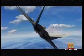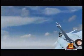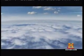The F-22 easily gains lock and fires. The Rafale is obliterated. But the first F-22's not out of the woods yet. Another enemy missile rockets toward him. He brakes, releasing flares. The missile lock is broken, but the enemy is still on his tail. He must do something drastic.